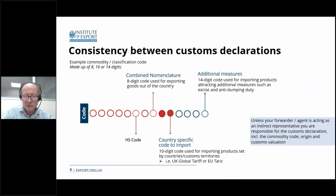So another thing I want to bring out is that consistency between customs declarations is absolutely vital as well. Clearly the first 6 digits are harmonized across the world in the HS harmonized system codes, and then you have digits 7, 8, 9, 10, which are added on for exports and imports. But when I say consistency, customs authorities, with electronic exchange transfers, are a lot more effective now than they used to be. So it is possible for customs authorities to track the declarations from export to import.